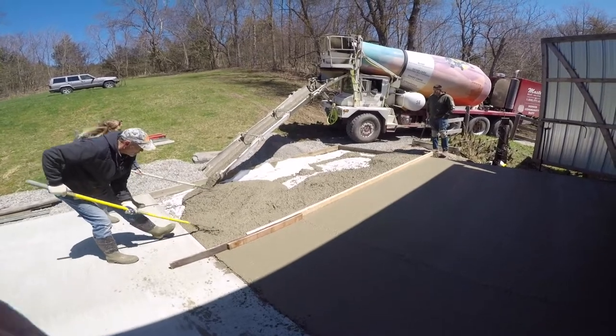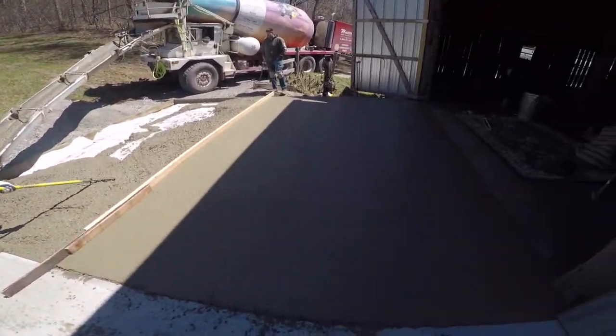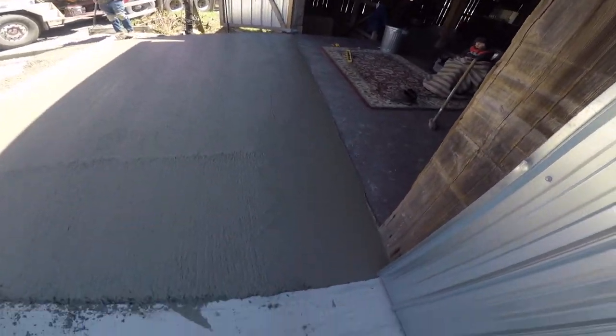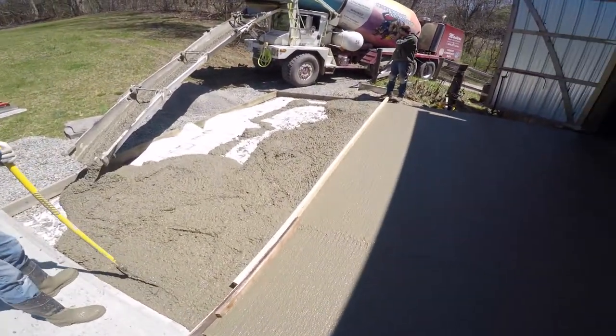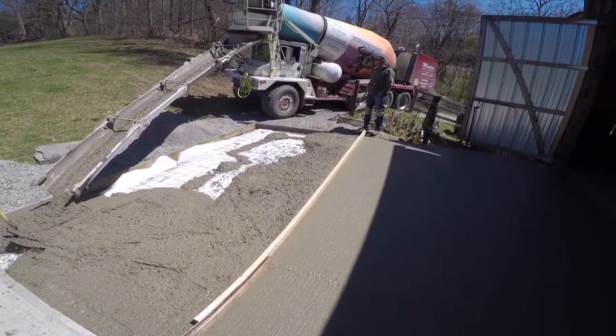Ooh, the wind's blowing. We're getting there. We got this all screeded out. Sorry about the shadow. I cleaned up that edge a little with the mag. I don't know if I did a good job or not, to be honest, but it'll have to do. I gotta fill that up with concrete, finish off the screed.